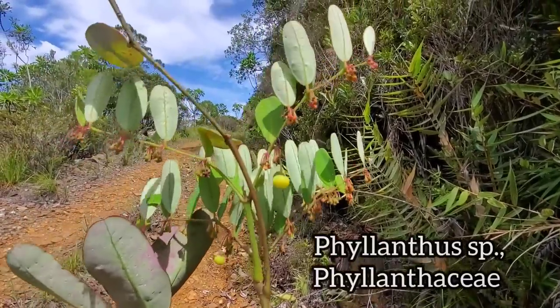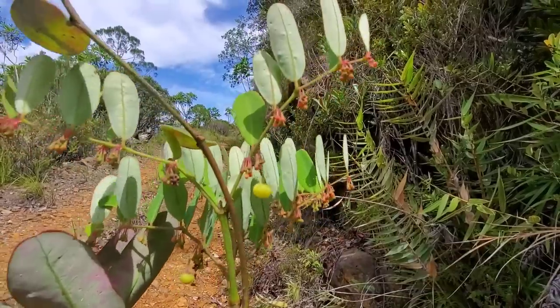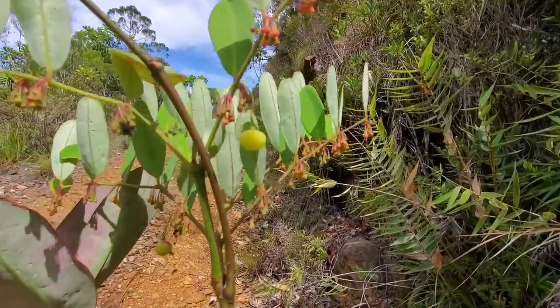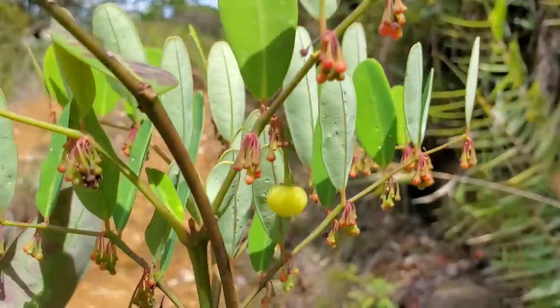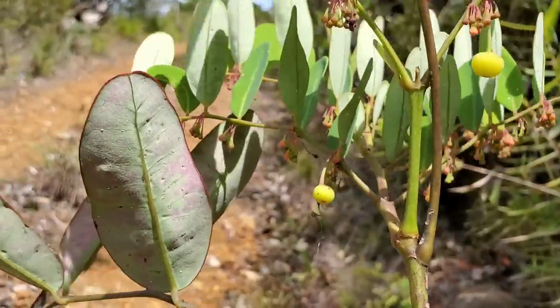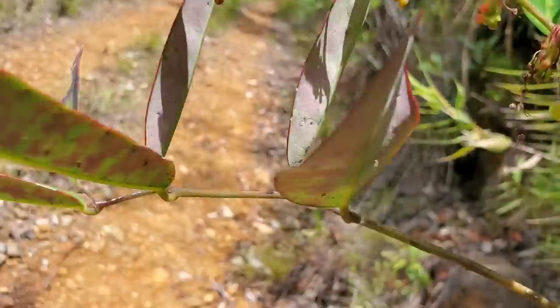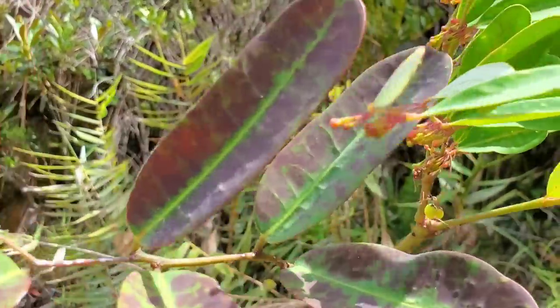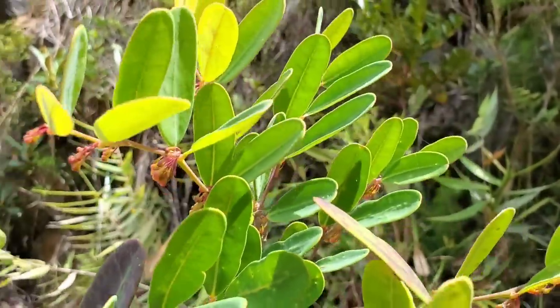There's a species of Phyllanthus, Phyllanthaceae. You can see those tiny axillary flowers coming off right there near the petiole of the leaves. You've got the fruits, yellow berries. There you go, nice up close. Those leaf undersides have a nice waxy white color to them, and on top they're kind of speckled. But the new foliage is looking pretty smooth.